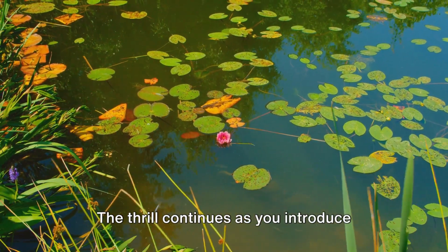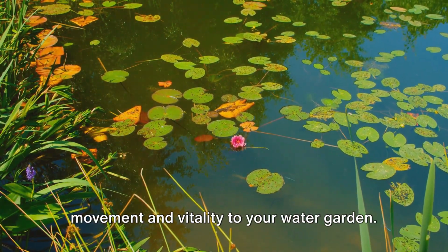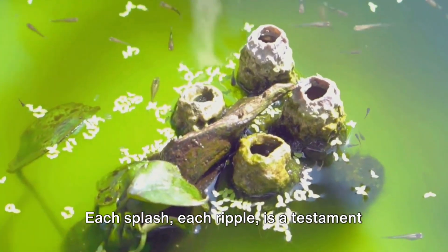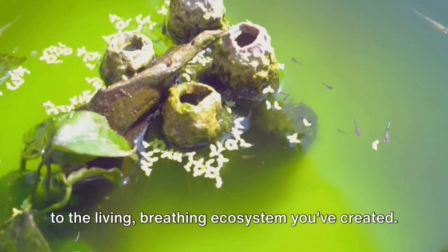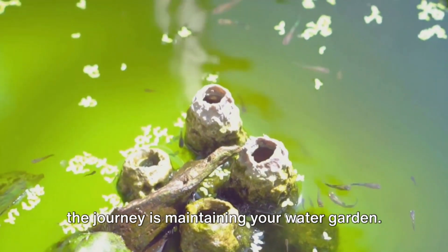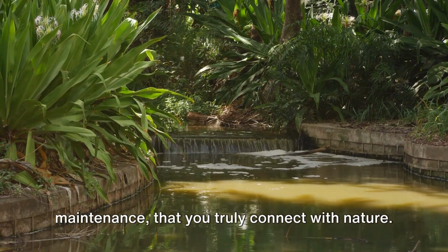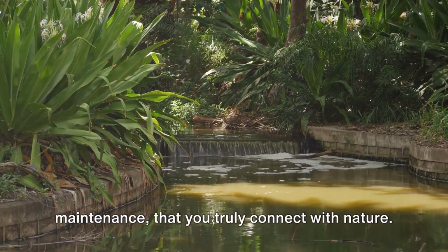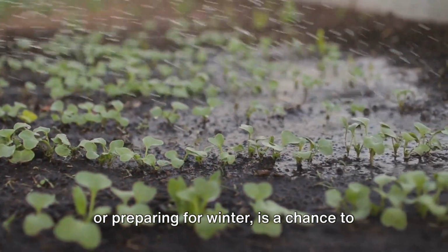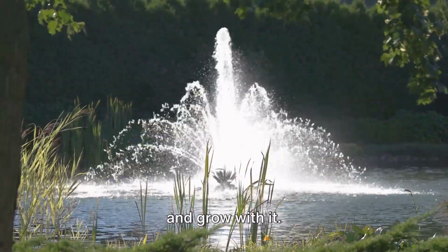The thrill continues as you introduce fish and other aquatic life, adding movement and vitality to your water garden. Each splash, each ripple, is a testament to the living, breathing ecosystem you've created. But perhaps the most satisfying part of the journey is maintaining your water garden. It's here, in the seasonal care and maintenance, that you truly connect with nature. Each task, whether it's cleaning filters or preparing for winter, is a chance to engage with your garden, to learn from it and grow with it.